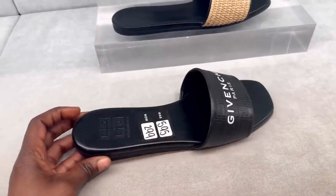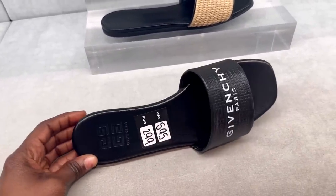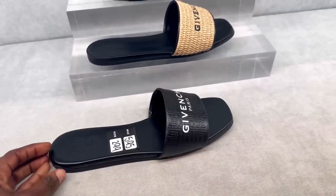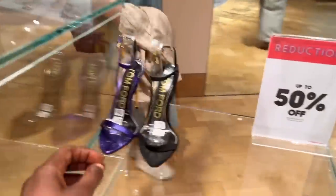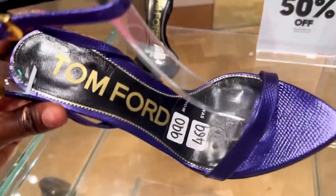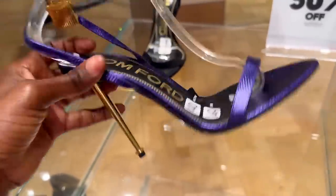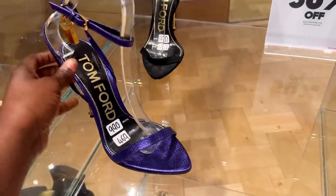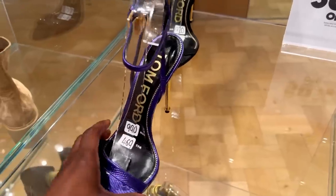So they really started the sale. I like this one. What do you guys think about this? This one is nice, a classic, very cute. Also, this Tom Ford is on sale. The padlock for £469. Oh my god, I'm gonna try this. If they have my size, I'm definitely getting this one. I'm definitely getting this.